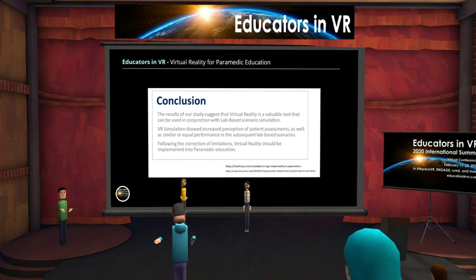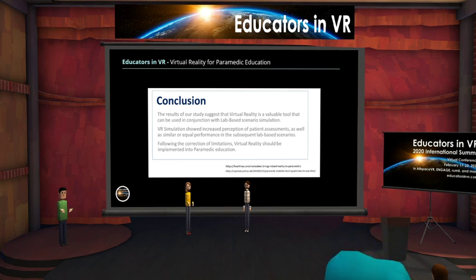Okay, so again, the whole purpose of this study was to determine whether or not virtual reality can be used in conjunction with our lab-based scenario simulation. So whether or not it can help solidify students' skills and comfortability with patient assessment, patient treating, everything like that. So in conclusion, the results of our study suggest that virtual reality is a valuable tool that can be used in conjunction with lab-based scenario simulation.